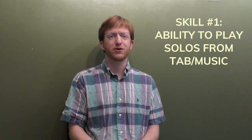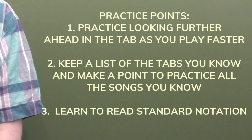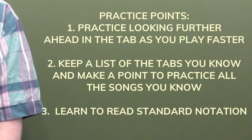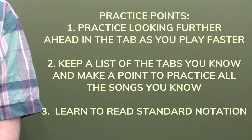And then the other thing I want you to think about, if you need some points to advance this skill, is looking further ahead in the tab or the piece of music, because this is incredibly helpful when you start playing faster. If you can only look a couple notes ahead, it's going to be hard to play faster.